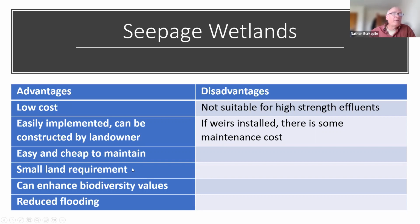They don't require a lot of land because they're small, so you're not impacting the productivity of the land that much. They do have biodiversity values, and because they're seepages, they slow water down, which will reduce downstream flooding.